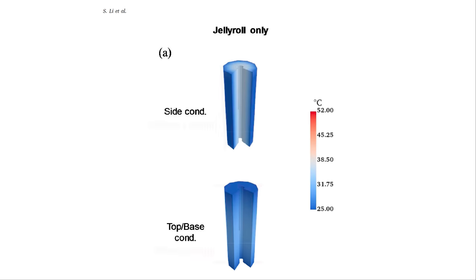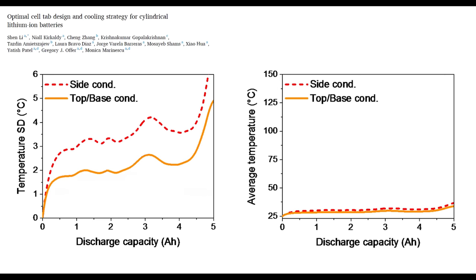They modeled the jelly roll with side cooling, which approximates ribbon cooling, and then modeled it with top and base cooling, which approximates plate cooling. I'll refer to these as side ribbon cooling and base plate cooling. For the jelly roll only, both the side ribbon and base plate cooling appear to be well cooled and evenly cooled, with little difference between the cells. This aligns with what we see in the data.